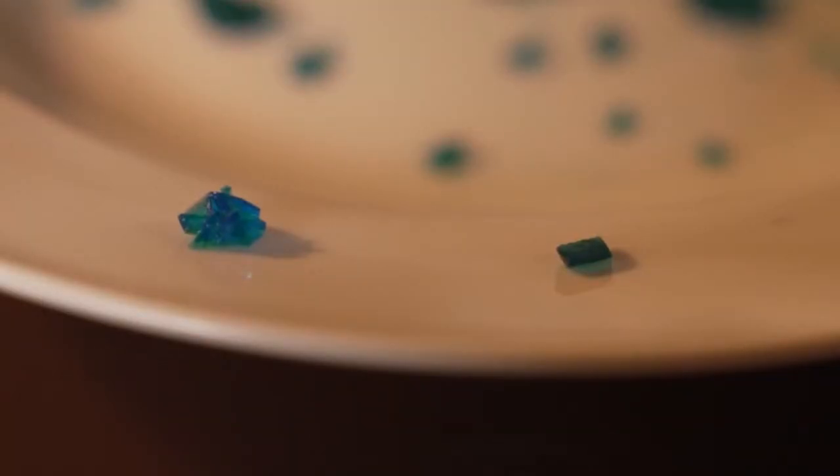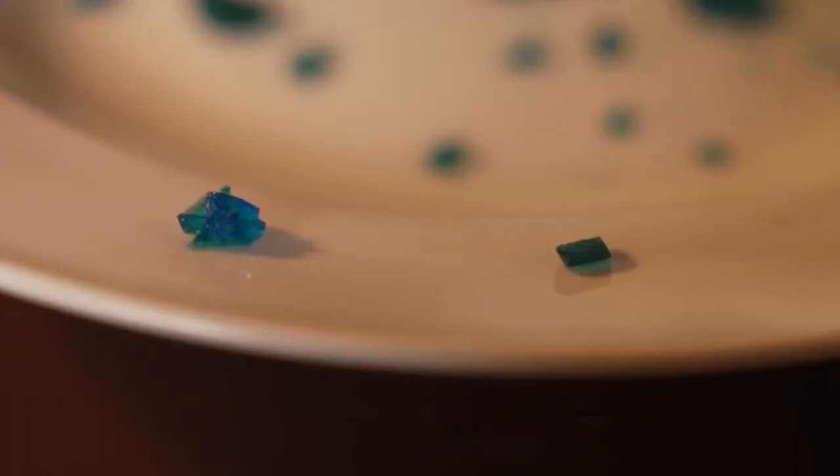We'll put these back into the solution of copper sulfate, and over the next week, they should grow much, much larger. But because the copper sulfate solution will be concentrated around the crystal, it'll basically just expand the shape of these crystals. Next comes a really fiddly bit of the experiment. You have to dangle your crystal into the solution. It has to be in the middle of the solution, not touching the sides, so that the crystal will grow evenly in all directions.